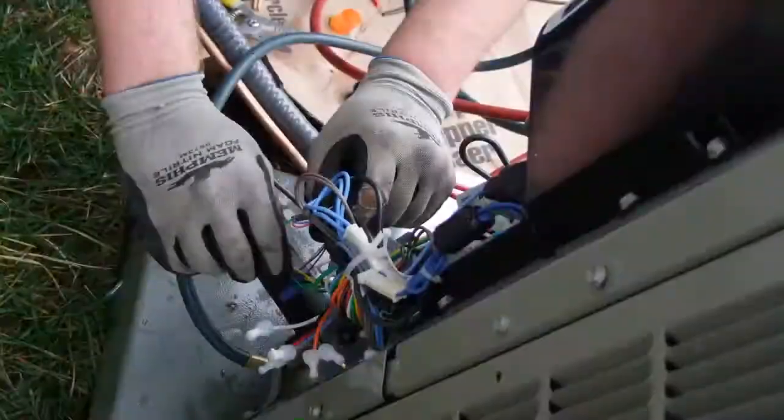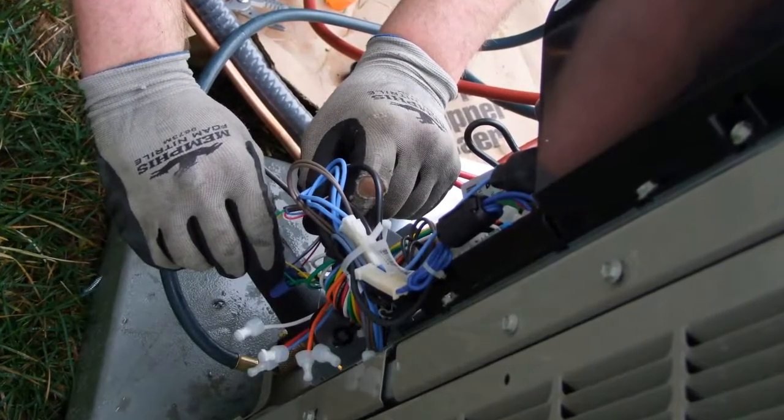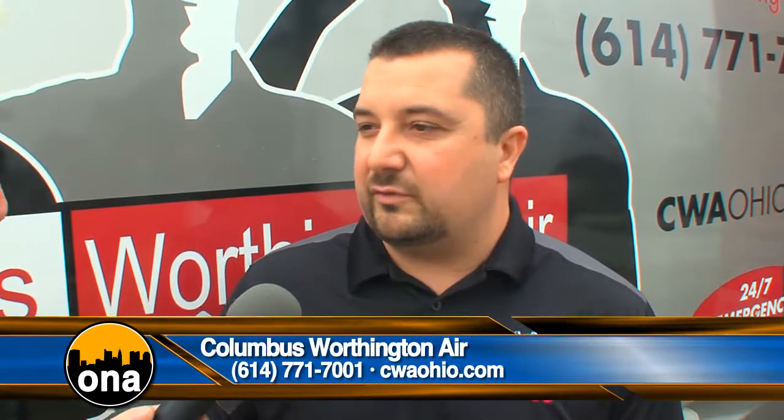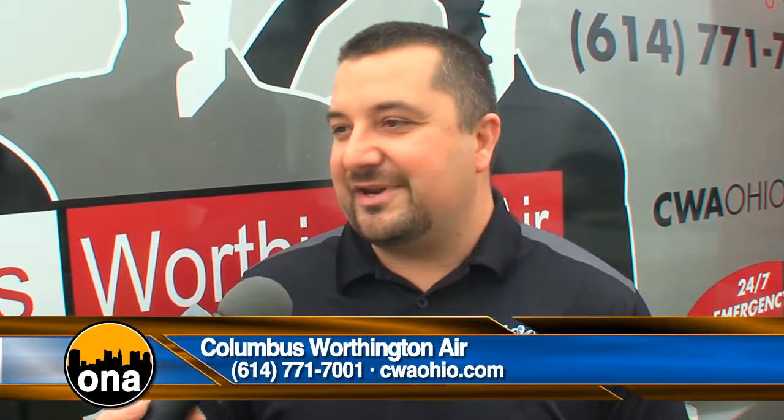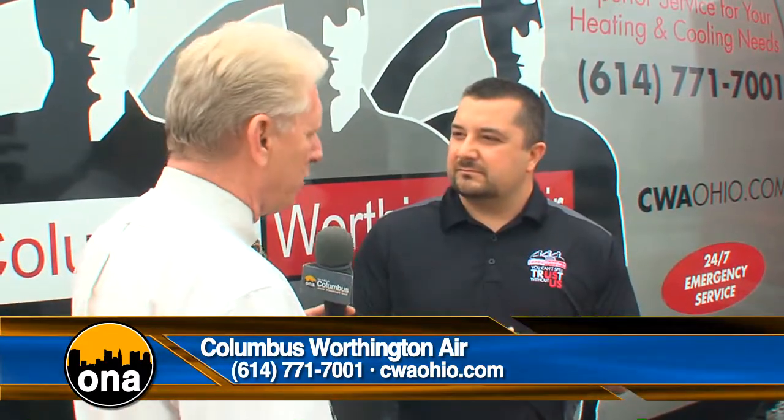That way it's running as efficiently as it can. And then also the compressors. After time the compressor takes a toll, starts overloading and amping, and before you know it, it clunks out, and then we're replacing it. There's a lot more efficient systems out there today than there were 10, 15, 20 years ago, correct? Oh yeah, a lot more efficient.